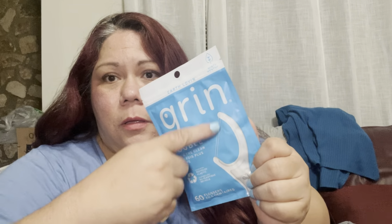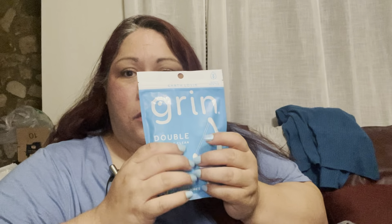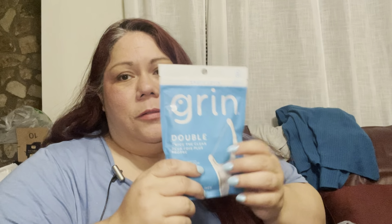The reason I like these is two reasons. They have double strands that really get the gunk out better, and they have a mint-like flavor in the string. I was going to buy two, but I told myself, Nicky, they always have these. I think this has been around for about a year and a half, so I'll find them again, hopefully, but I just didn't.